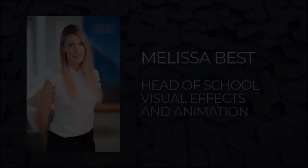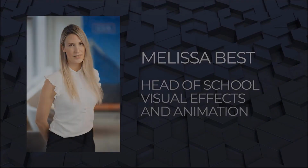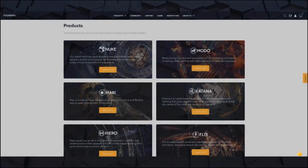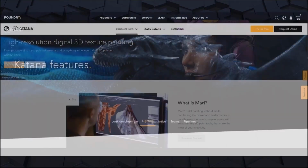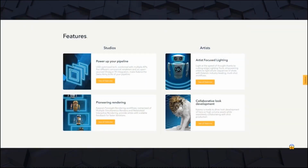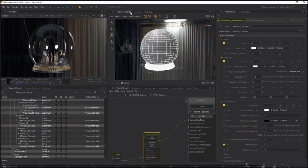Hi everyone, my name is Melissa Best and I am the head of the School for Visual Effects and Animation here at the Center for Entertainment Arts. When we first launched our school, we knew that we had something that was really special. Many Foundry projects were already in our pipeline, including Nuke and Mari. After much research, with no surprise, Katana was an industry favorite at many top studios, and it became a must-have for our students as well.